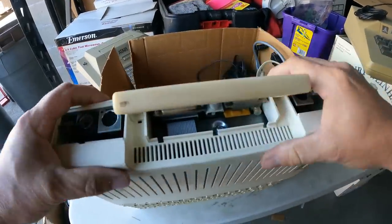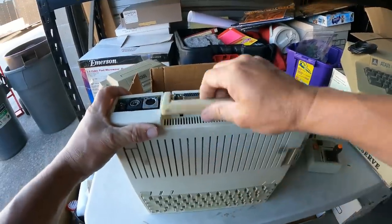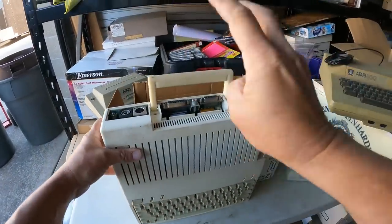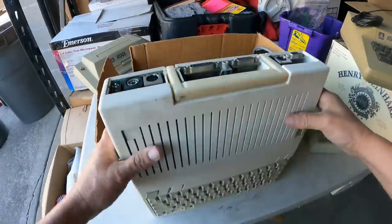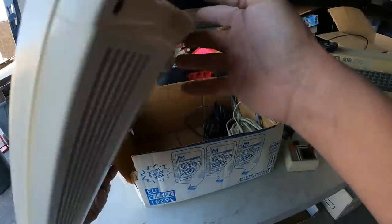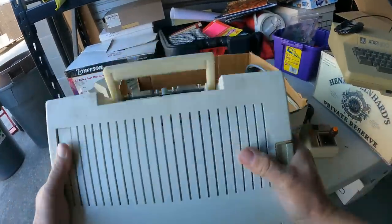Very cool. It's missing some parts here. It's missing these covers back here. The Apple IIc, this is the thing. It was a portable computer. Portable computer. Hilarious, right? You need a monitor to go with it, but wow, how cool. I actually have not had one of these in my hands in so long.